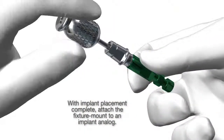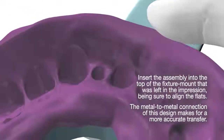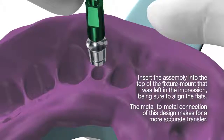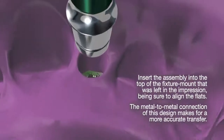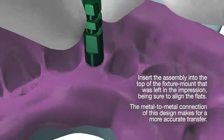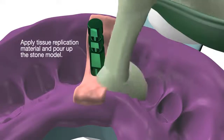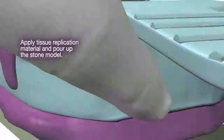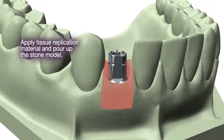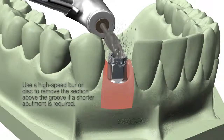The abutment portion of the fixture mount is then attached to an analog and fit back into the impression. The metal-to-metal connection of these components provides a more accurate transfer. Once the model is poured, the abutment can then be prepped for final use.